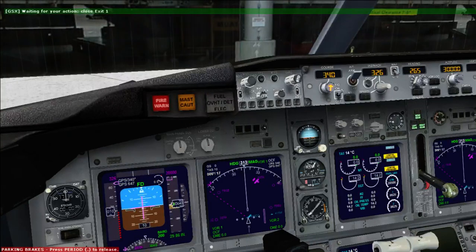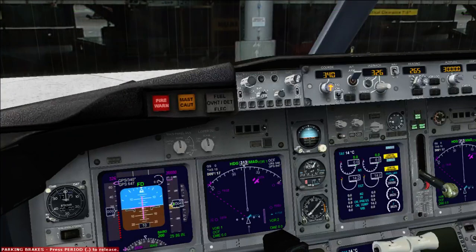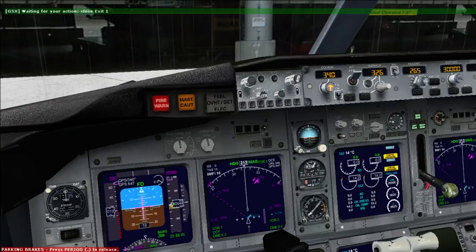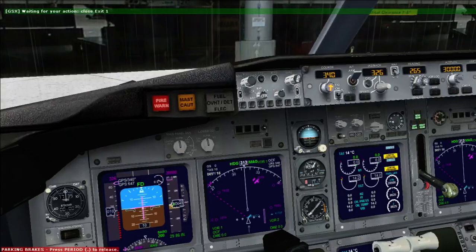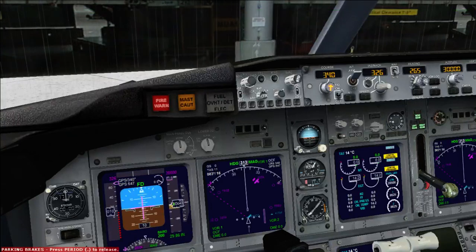Excellent. We'll advise when ready to taxi, Orbit 844. Jacksonville Center, 844 with a request. Confirm we're approved to push back and start when ready. Orbit 844, affirmative. Just call me back when you're ready for taxi. Roger, Orbit 844.